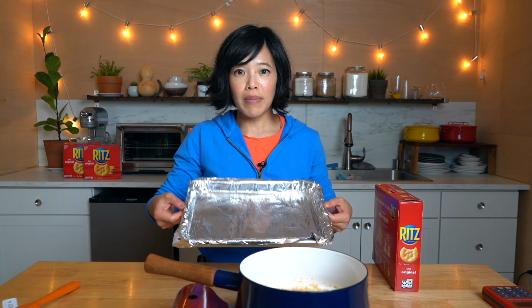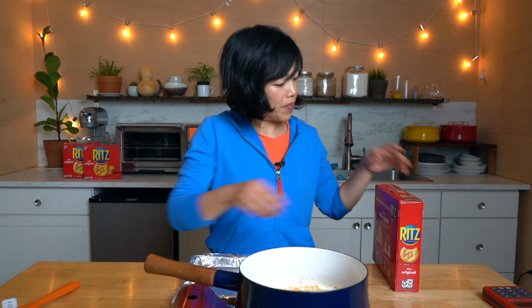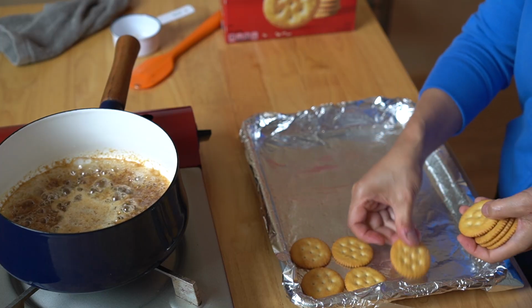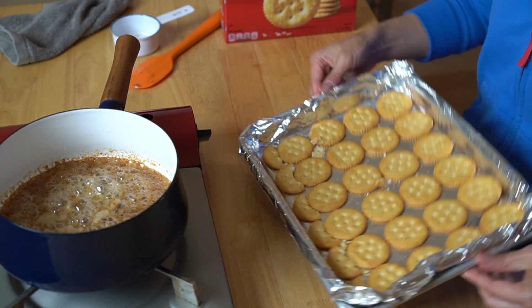While that's going, I've got a 1/4 sheet baking pan here, and I sprayed it with a little bit of oil. You can also butter it. And we're gonna line that with some Ritz crackers. Oh boy. Okay. Ta-da! This smells so good. Buttery, butterscotchy. It smells so good.